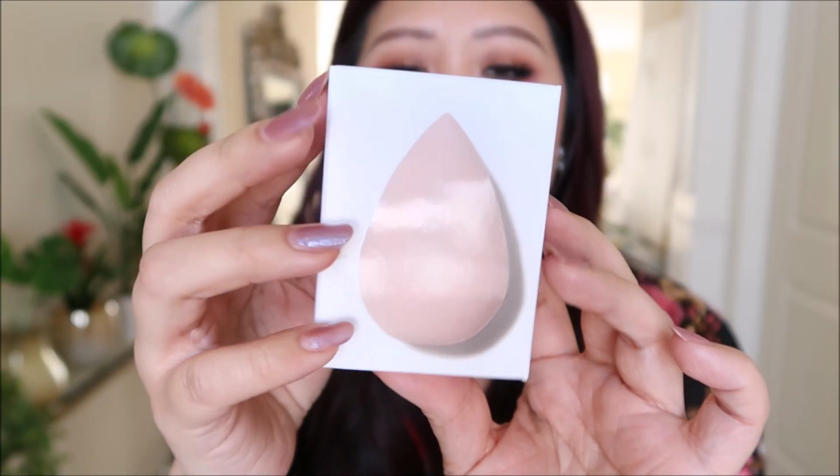This is their foundation blending sponges. These are really good. My issue with the beauty blenders, especially the original pink ones, is they release so much pigment when you are washing or cleansing them. I'm like, are you serious? There's this much dye coming out. So I had been using maybe a nude one for a while, but these come in a double pack, so I would prefer these. These are really, really good.